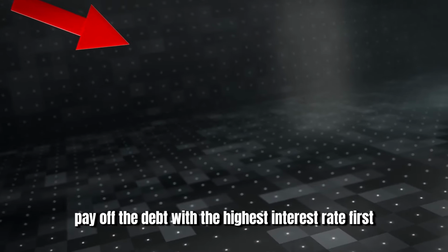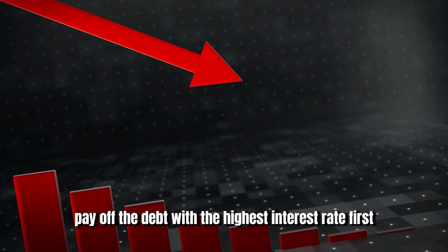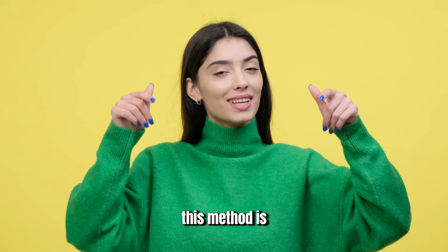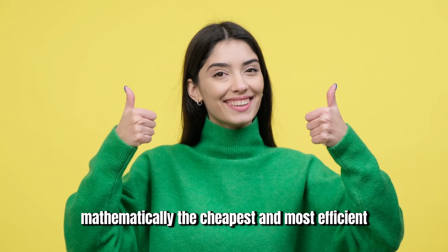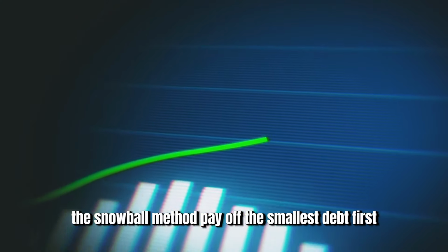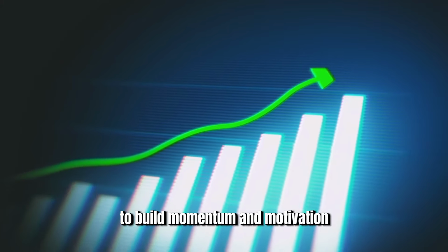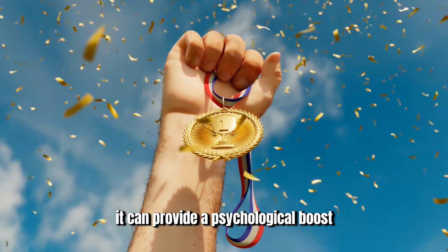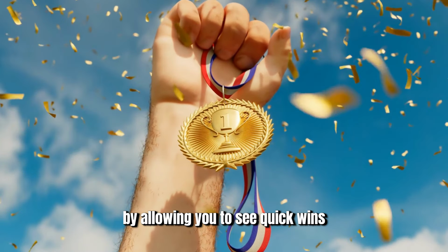Pay off the debt with the highest interest rate first, then move on to the next highest. This method is mathematically the cheapest and most efficient. The snowball method: pay off the smallest debt first to build momentum and motivation. While less efficient, it can provide a psychological boost by allowing you to see quick wins.